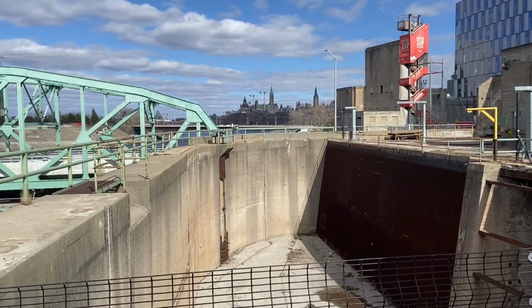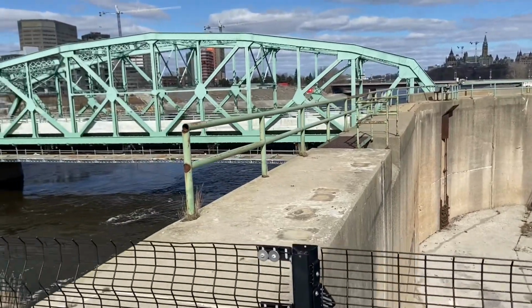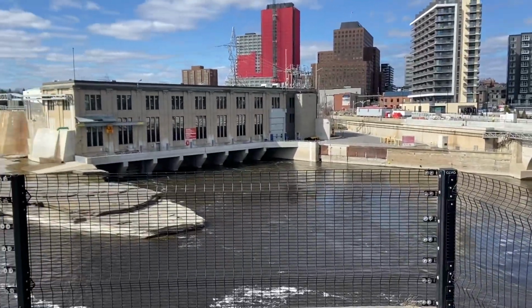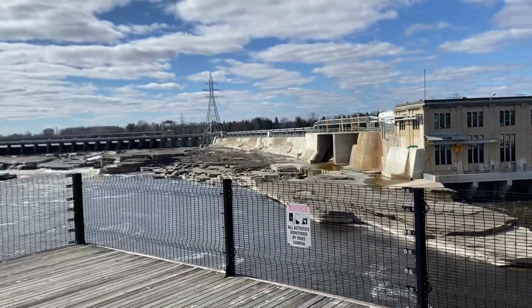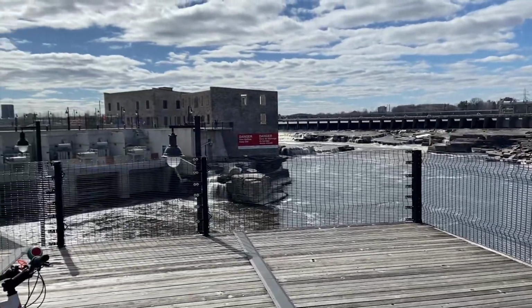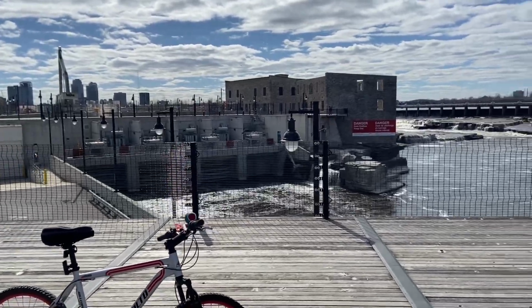You can see in the background, there's the Parliament buildings. And then there's this old bridge. And that looks like it's a hydro dam. That makes electricity, I'd say. And maybe that's part of the hydro dam. And then look at all this stuff. It's so cool here. That bridge is cool.